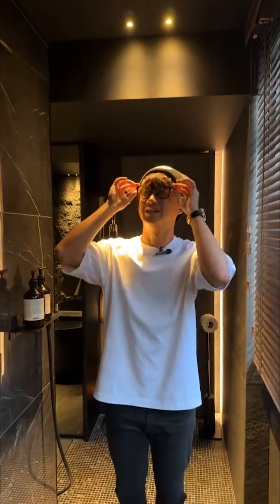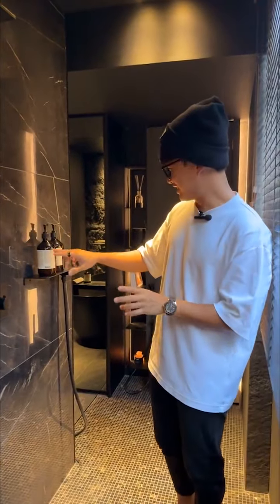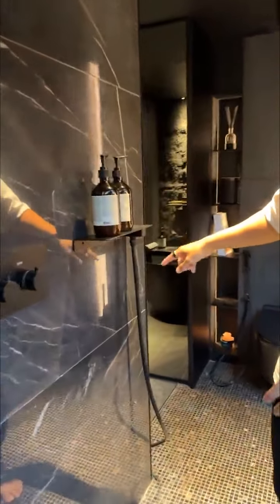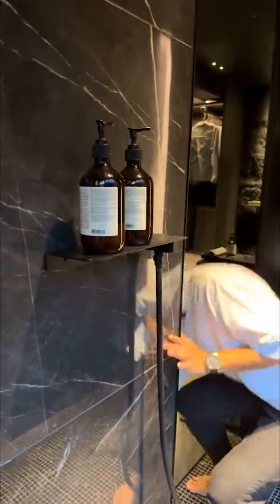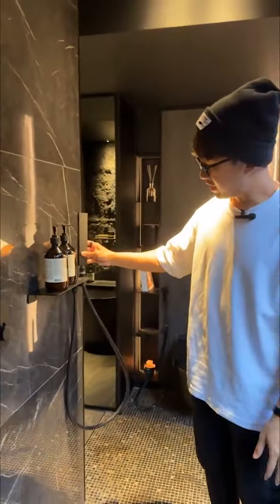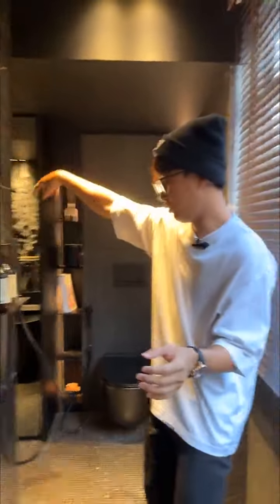This is my favorite time of the day, to stand here and enjoy a warm shower. It also comes with this shampoo rack, which acts as a holder. For my handheld shower, here comes an attachment. Maybe, bro, you can come over here.